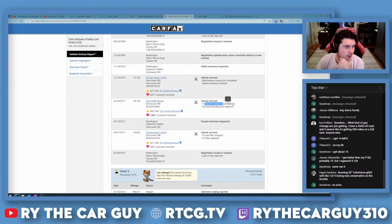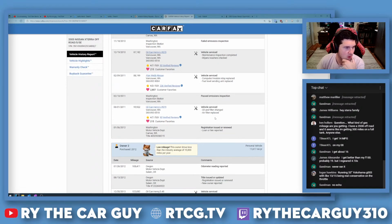Computer module relay replaced. Oh, that was probably the recall, right? On the other one. Because that recall was around 2010. And then fuel sending unit replaced. That's interesting. Fuel pump at 88,000. Huh. Okay. Mine lasted till about 130. And I only replaced it because the gauge wasn't working. It's still pumping just fine.